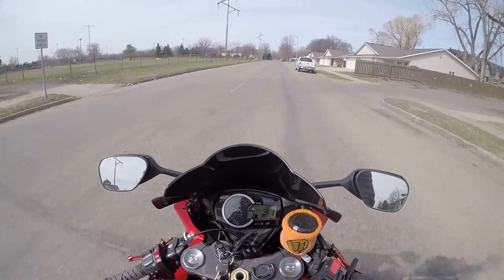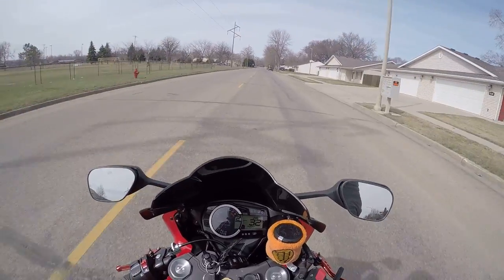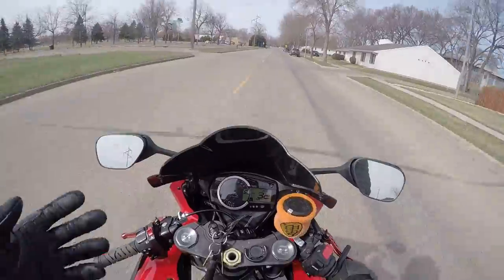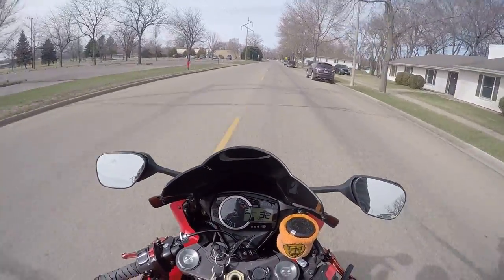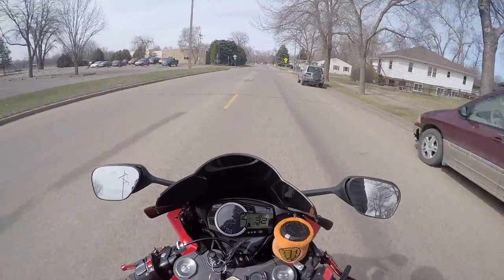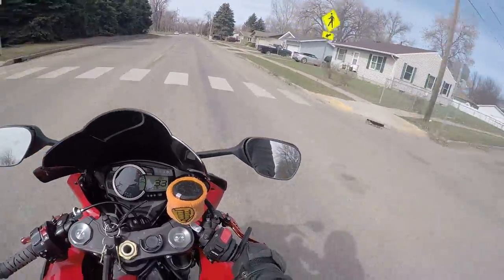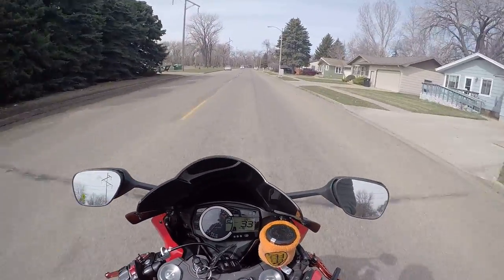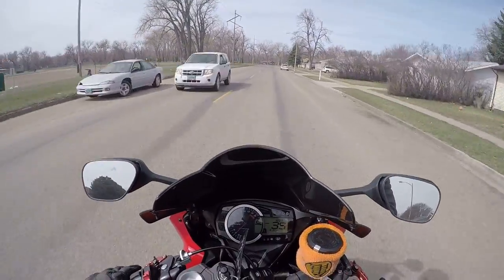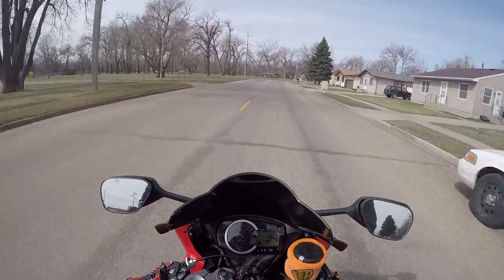I gotta say though, as far as riding in town, you get into kind of the more suburban areas. It's okay. It heats up. It's a super sport, so it's gonna get warm on you. It's gonna make your ass toast. It's not quite as bad as I've heard from the R1, but it still gets pretty warm. It's definitely a bike that wants to go fast. These slow speeds just don't really do it much justice. You're probably gonna get a bit uncomfortable with all the stop and go.